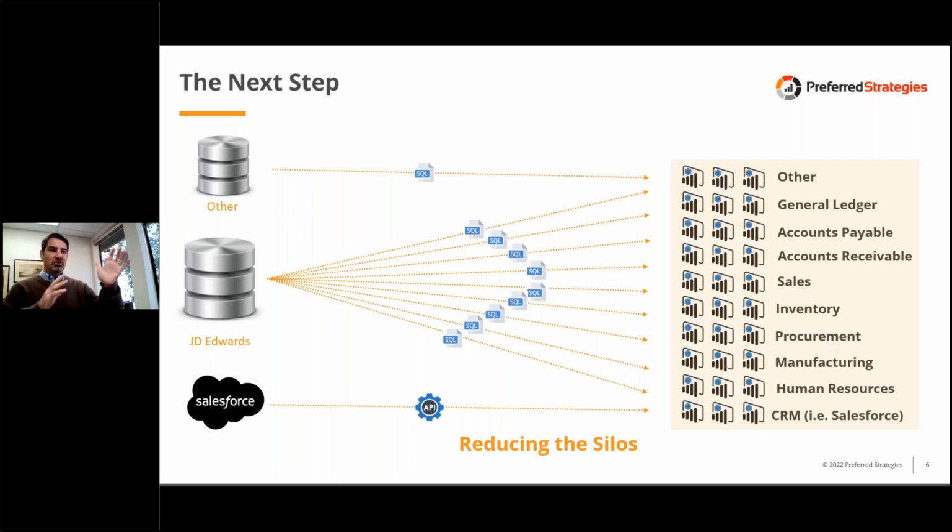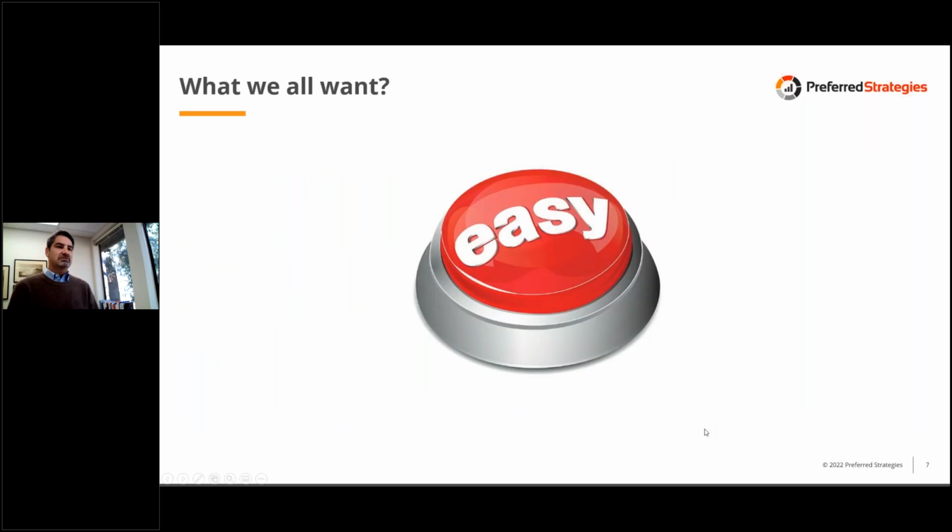And so, once people get to this stage, then it's like, okay, well, we made one step, probably the right step in the right direction, but we're still not fully confident in our data. And so really, what I think we're all looking for is this, right? We all want the easy button. We can all sleep at night much better if we have an easy button, okay?